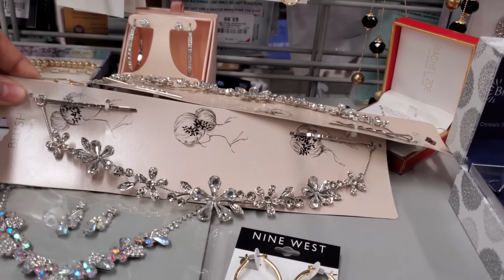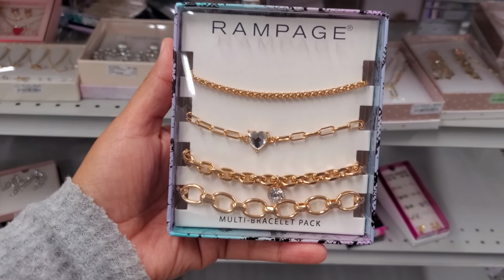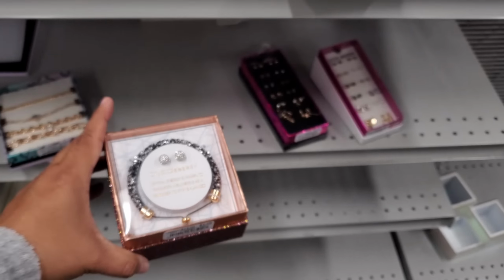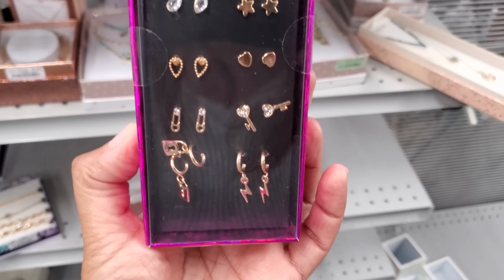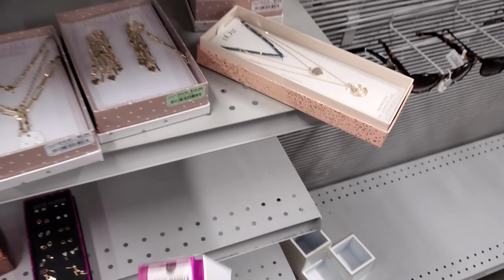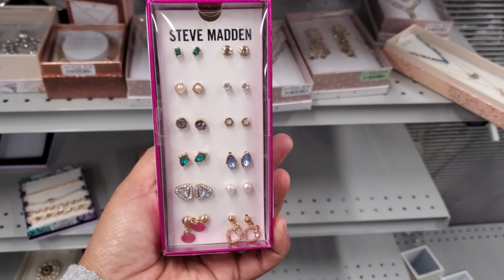These are for your hair. I did find another Rampage at $8. Bracelet. Tons of Steve Madden earrings, $8. Remember when Steve Madden used to be kind of pricey? I mean, now you can find it for like $7 here in Burlington. I want to say Burlington's going to be your spot to find it cheaper compared to everyone else.